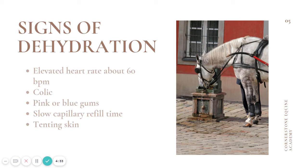Now, on a side note, withholding fluids from a horse for a few days is actually one of the shady horse dealers' ways to make a horse more docile without the obvious signs of drugging. So if you're trying out a new horse and he seems very docile, go ahead and tent the skin to make sure he isn't actually just dehydrated.